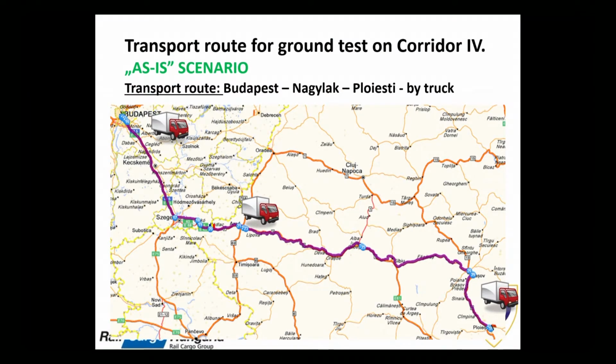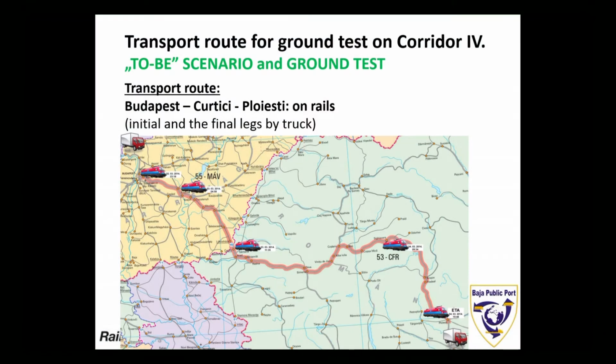Whereas the to-be scenario we chose to be implemented as well. This was of course the same destination, meaning Budapest and Ploiești, but the transportation was mostly carried out using rail transport. We had an initial and final transport leg by road because we transported the container from a warehouse to Budapest rail terminal and from Ploiești railway station to another warehouse in Ploiești. So this is the transportation route we chose from the theoretical models, and this was the one we tested in the ground test.